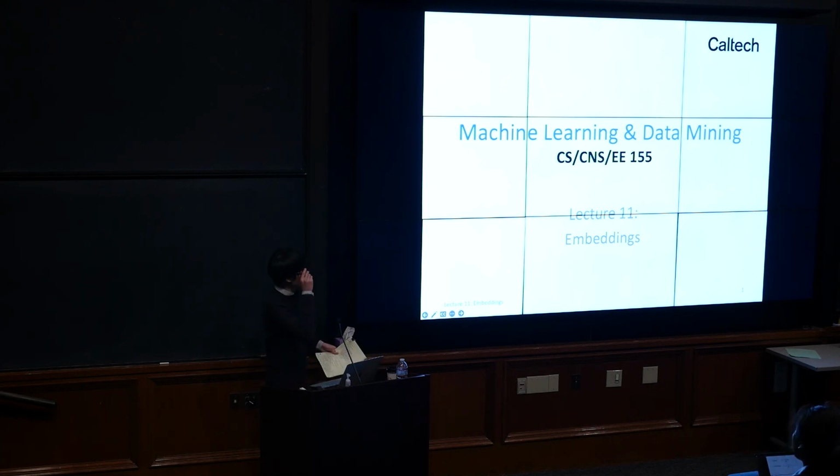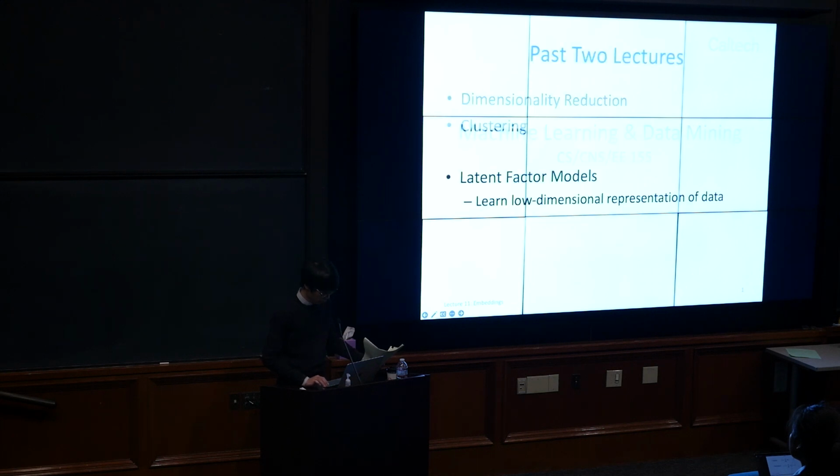Okay, so let's talk about embeddings, which is a really fun subject. And I also have some research background in this. I did some research on this during grad school.